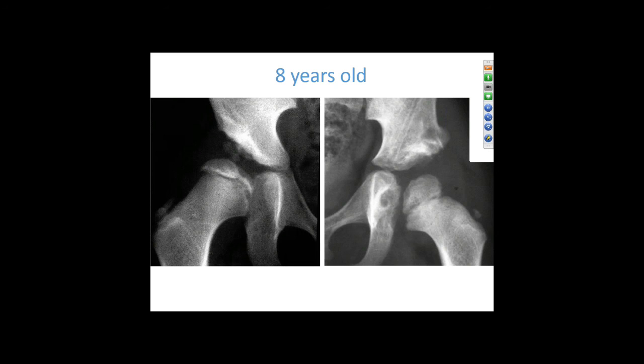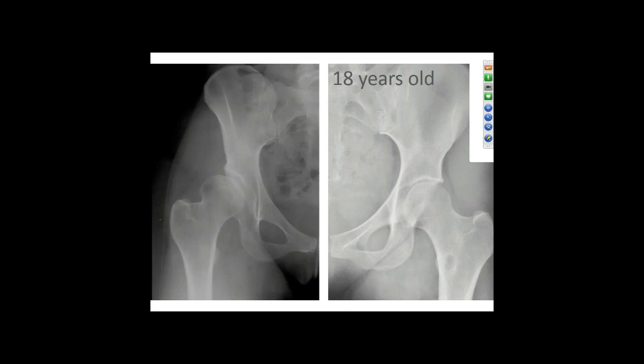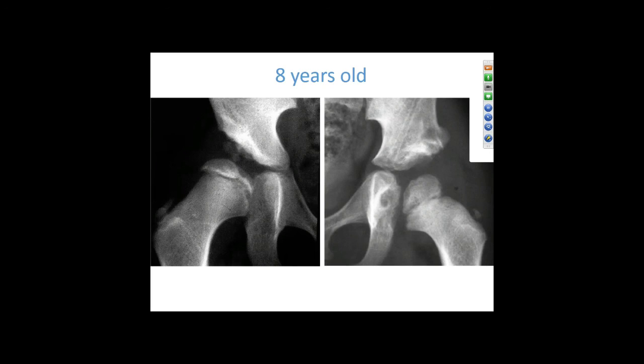And Ponseti wrote on that, if you go back, all those little dots you see in the boy's hip on the right, those little secondary centers of ossification are often a poor prognostic sign that maybe this hip was in there under pressure or something. That's not a good sign. I noticed the girl doesn't have it on the left.